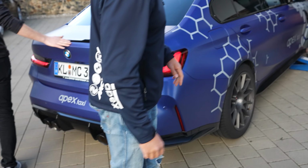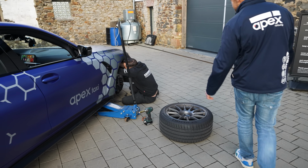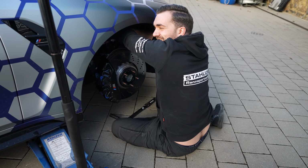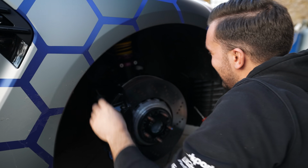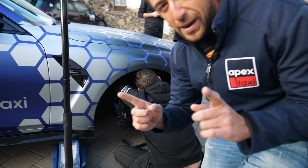Are you done? It's stuck. I mean, the adjuster's stuck. So, 30 grand suspension, yes, but the adjuster got stuck. Free! We'll be right back after the commercial break.